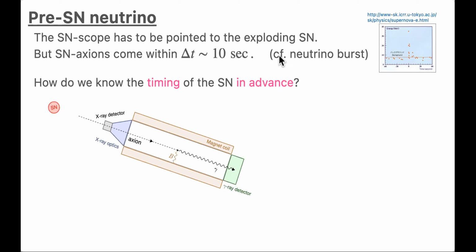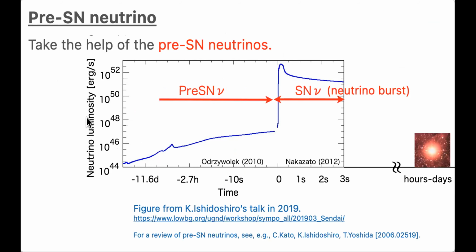So we have to know in advance when it comes. How do we know the timing? We can take the help of pre-supernova neutrinos. This figure is from our collaborator Ishitoshiro-san. He's an expert on this physics. The x-axis is the time, and 0 corresponds to the core collapse, the supernova starting. And the y-axis is the neutrino luminosity.